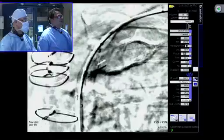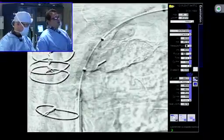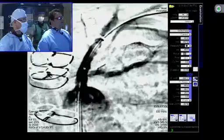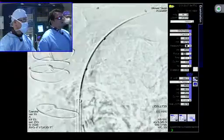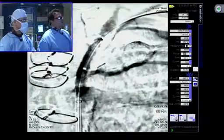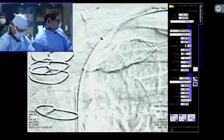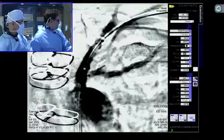So it actually has come back a little bit. So you can see it's pretty far up, close to that vert now. Yeah, it has come. We'll probably need to go a little bit further in, but I wonder if you could also take a more selective view with a guide inside the subclavian so we can see more clearly the vert.